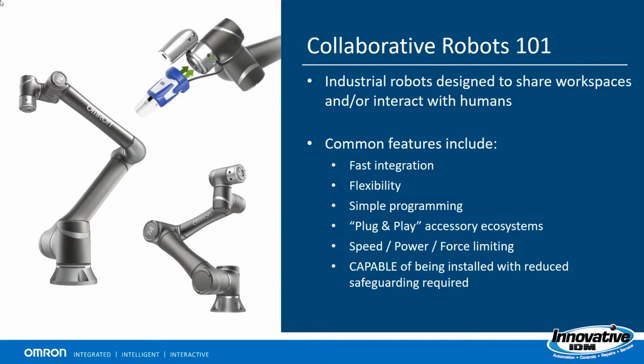So common features across the entire collaborative robot industry include fast integration. So there are mechanical and software features included to make sure that cobots can be installed quickly into your operations. Flexibility, so cobots can be repurposed or reconfigured fairly fast for high mix, low volume operations. Programming has been simplified. You'll often see graphic-based programming languages associated with cobots, with options to get into more traditional languages such as ladder logic if necessary. Many cobot companies also have plug and play accessory ecosystems. So they make end of arm tooling and other similar accessories very easy to integrate into a cobot.